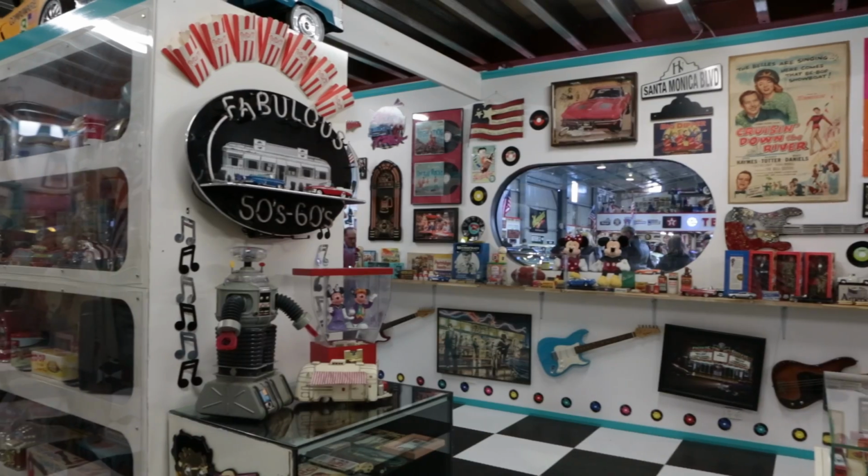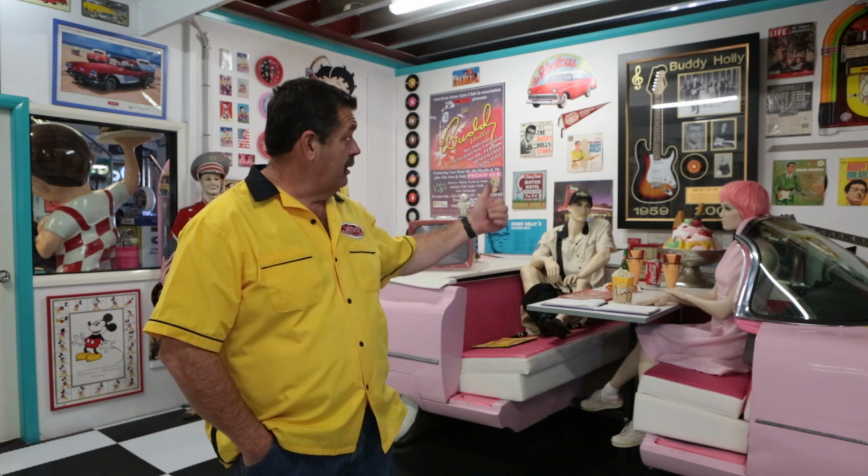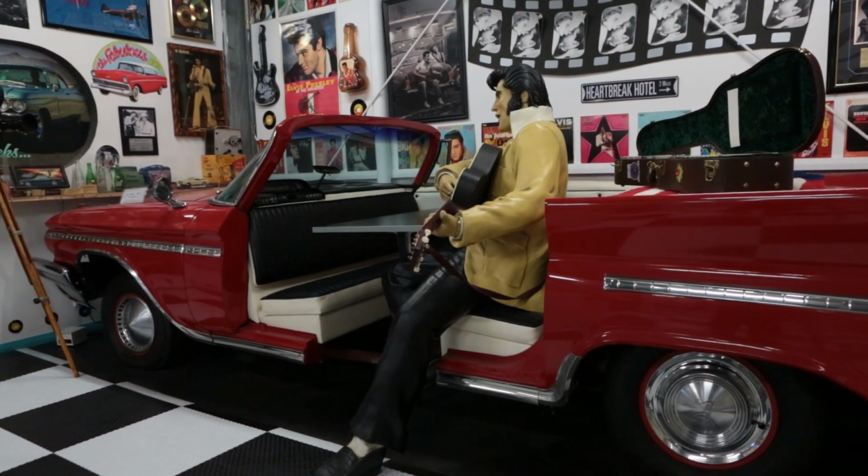Memorabilia, what more could you want? Cast your eyes around this room. This is our memorabilia hall. Everything from the kids' cars to the big cars, the 59 dinette behind us, which we pulled out of a restaurant. It's a diner car. The Buddy Holly Memorial Wall on this end, and right down the other end, the Elvis Presley DeSoto Memorial Wall.